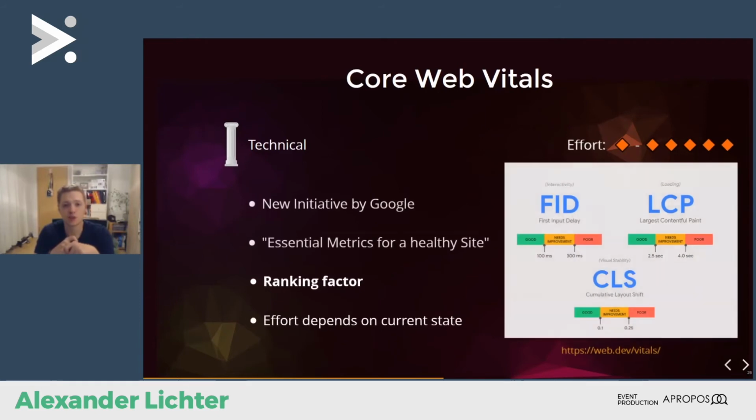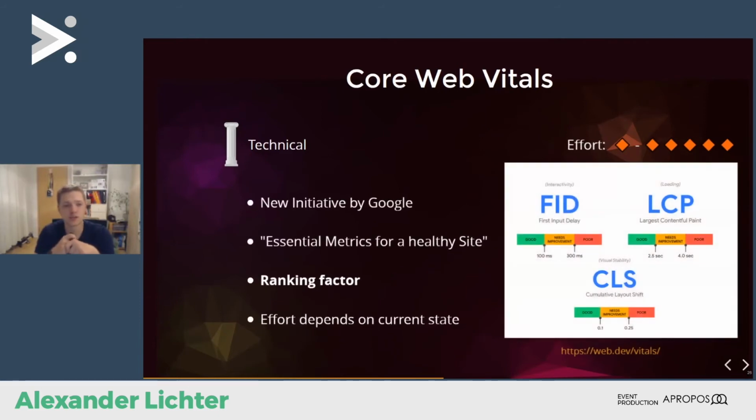Now we have Core Web Vitals, another new initiative talking about user experience for mobile sites, but also for non-mobile sites. And they have 3 metrics, and they describe them as essential metrics for a healthy site. This will be a ranking factor in 2021, and I usually suggest to optimize for them already, because these 3 values are there to quantify user experience.